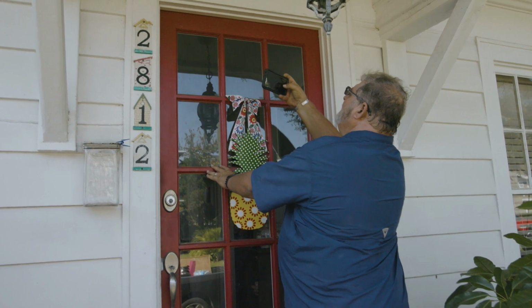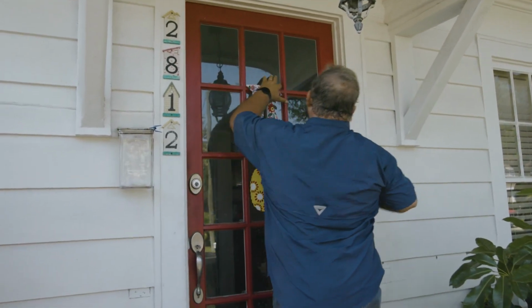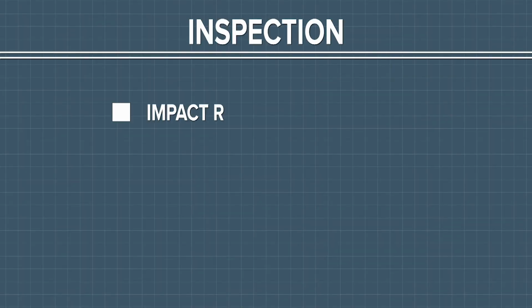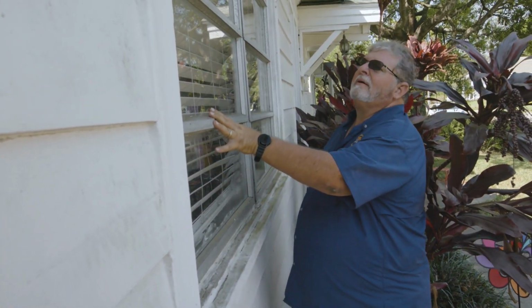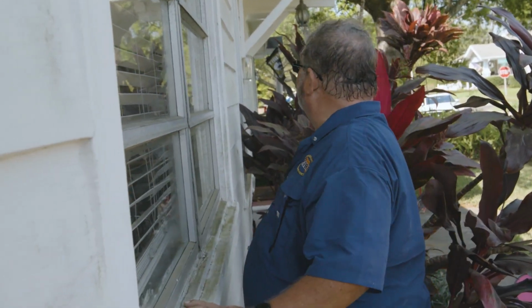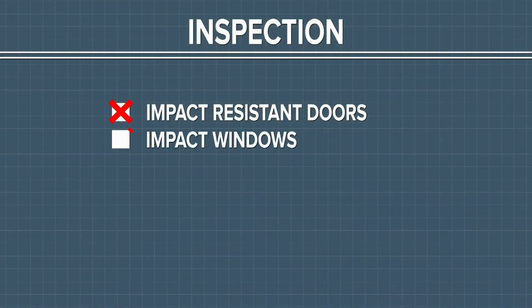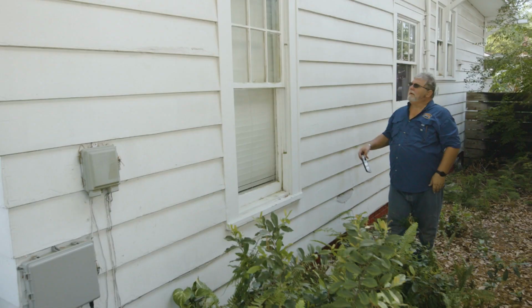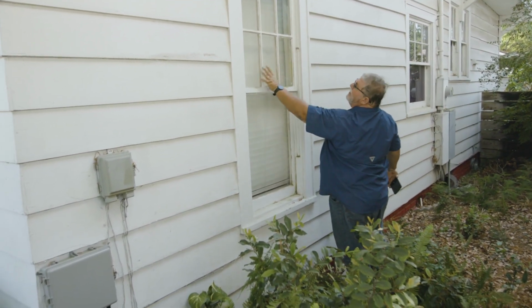Glenn starts with the front door. Now, it's an older door. Fortunately, there's tempered glass in the door, but it's not impacted in any way, shape, or form. Then he moves on to the large window in front of the house. It is an awning window. It was an upgrade probably in the late 80s, early 90s, and it's just thin pane glass. With these awning windows, they're actually somewhat weaker than the original windows. Glenn takes photos of everything he sees, so the Perks will have a visual reference in their final report.